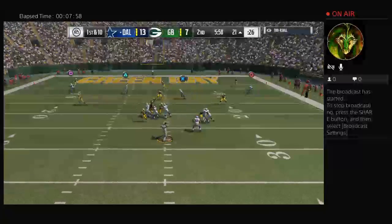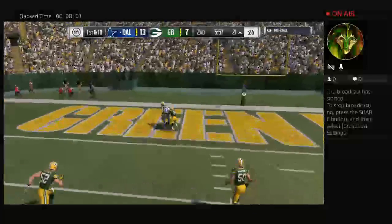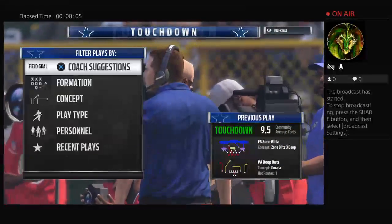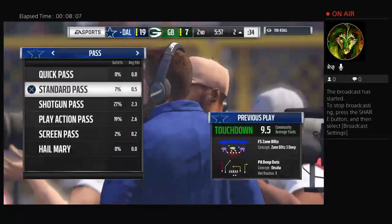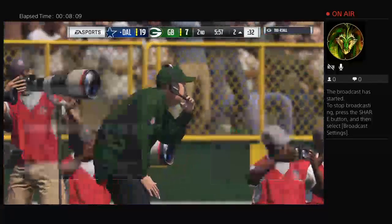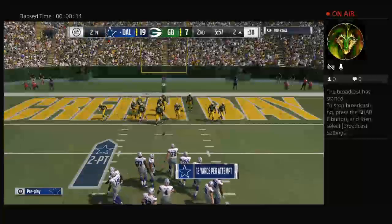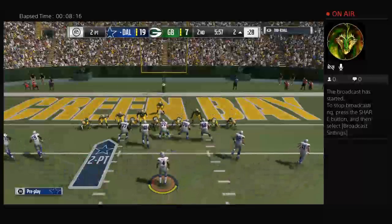Following the interception, here's Prescott. And this is caught for a Cowboy touchdown. Cole Beasley from 21 yards away. And the Cowboys will add on to their lead. Well, what a quick turnaround there. They get the football. Next play, boom, touchdown.